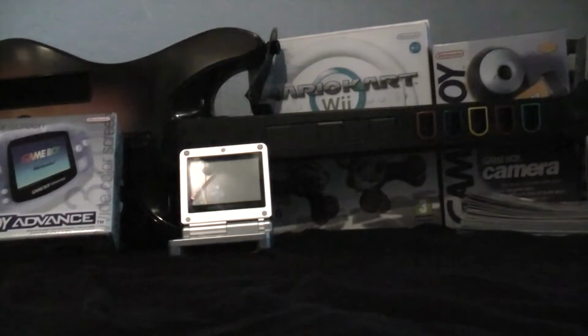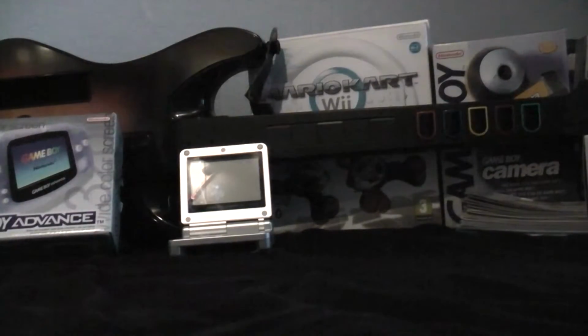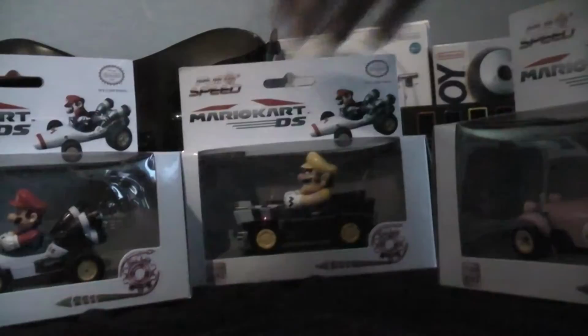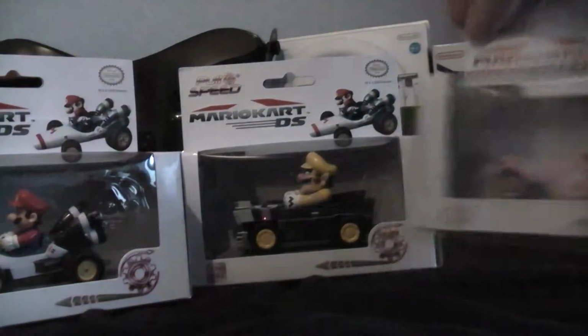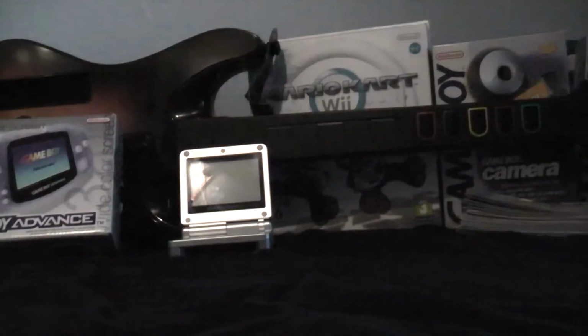Something else I want to show you. Well, what to show? I will end with the games. Let's do the Mario Kart. Mario Kart DS, picked up 3 figurines, Mario, Wario and Daisy. Didn't pay a lot for them, picked up a few keychains as well. And they were priced pretty good, and they were in excellent condition.